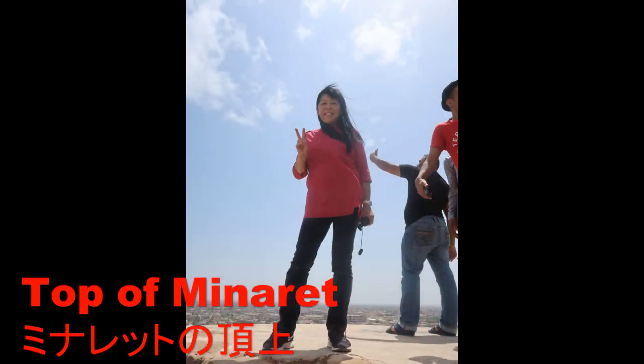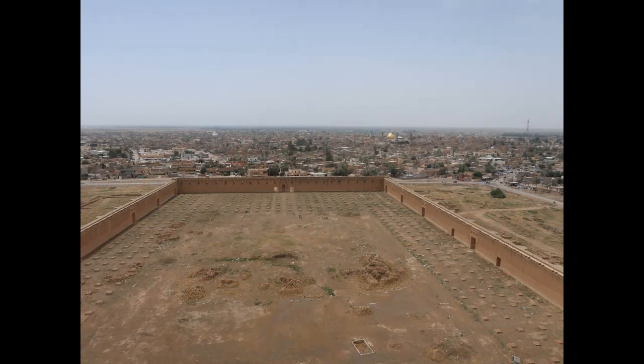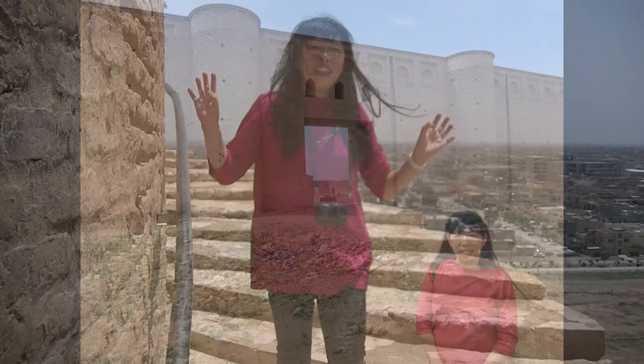This is the top of Samarra Minaret. Wow, this beautiful minaret. Samarra Minaret in Iraq.